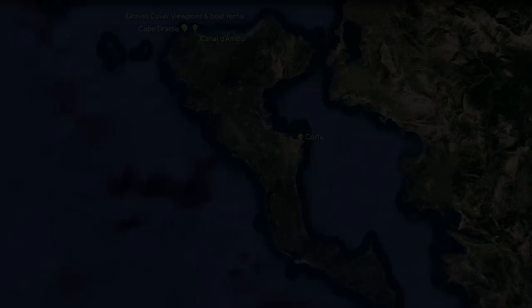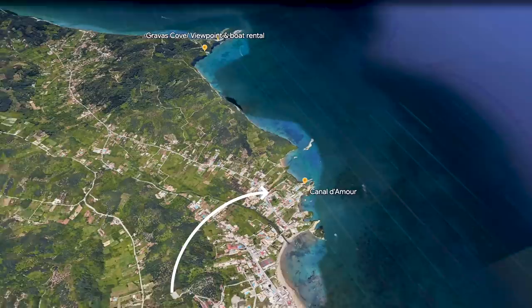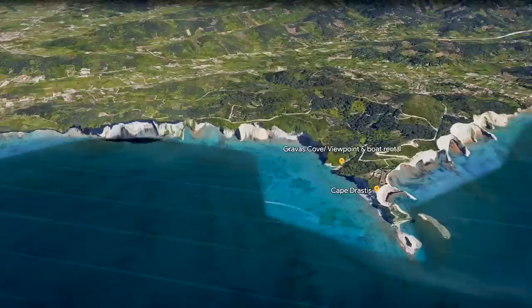We're all the way up here in the north, and while we're up this way, we're about to drive over to Cape Drastis and Gravas Cove.